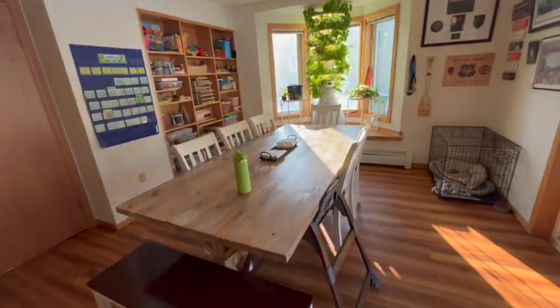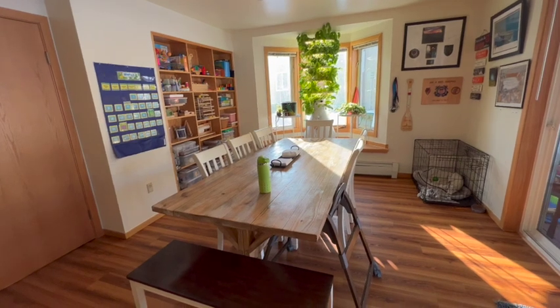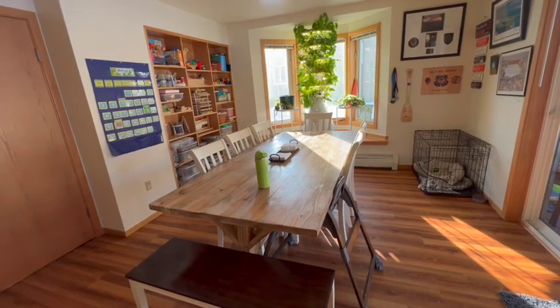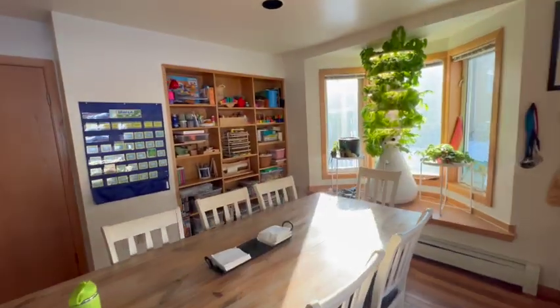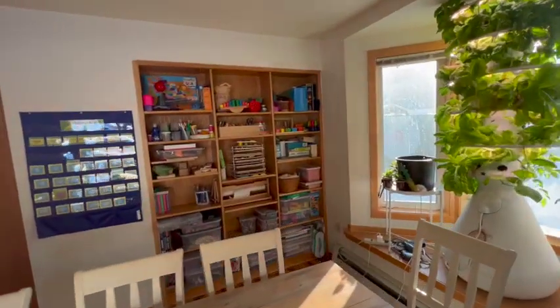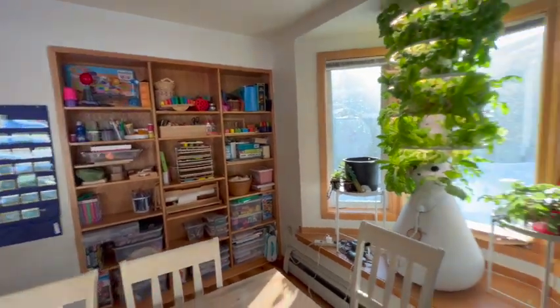I mean, we have a pretty big table. This is 84 inches or something long and 4 feet wide, or almost 4 feet wide. I don't know. So pretty good size. Built-in shelves, which are really nice. And it's just loaded with all of our kids play and educational stuff.